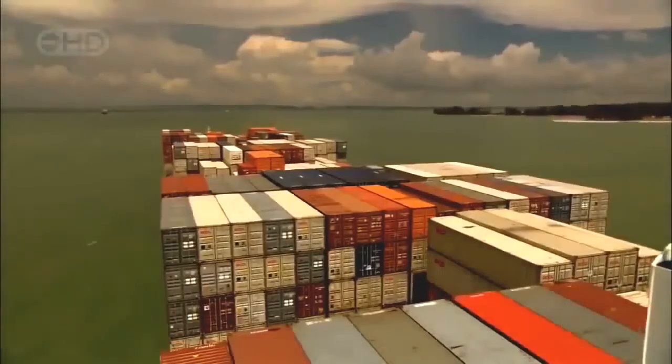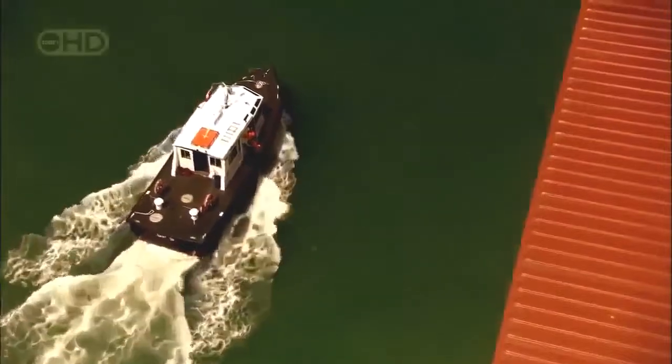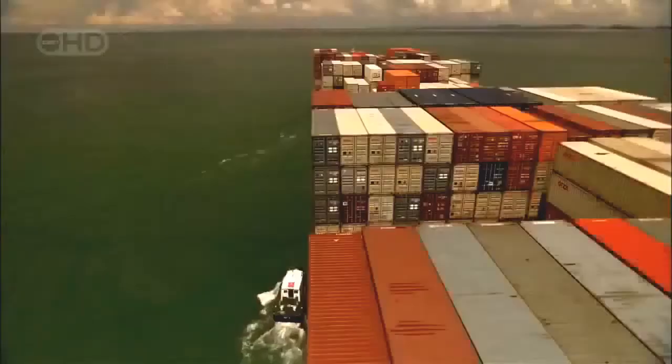With the Atlanta slowly increasing speed and safely on her way, Nair now needs to meet up with another incoming ship.